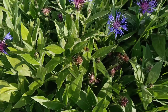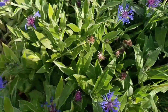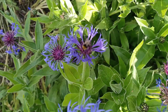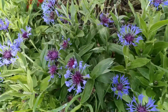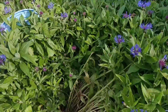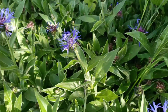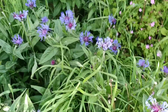Look at all these bees. There's loads, aren't there? Can't get more on record at the same time. You've got some down there. You've got the honeybee by here. Oh, look at that. They do love these. Got some over there. I can't reach where they are. That's pretty cool. Got a bit of shade by here as well.